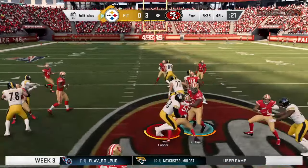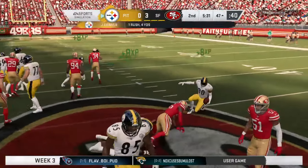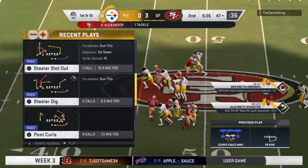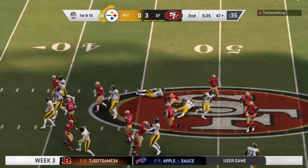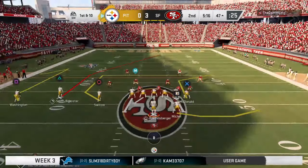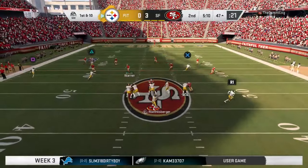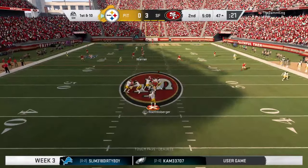First carry for James Conner, and able to pick up the first, across midfield to the 47. But just 4 yards on the pickup, but that's good enough to extend the drive. Here we go. That's quite a spot there for his first carry of the game, but obviously they had plenty of faith in him, didn't they? No question about it. And here, why not go with the fresh legs? Able to push forward, pick up that first.